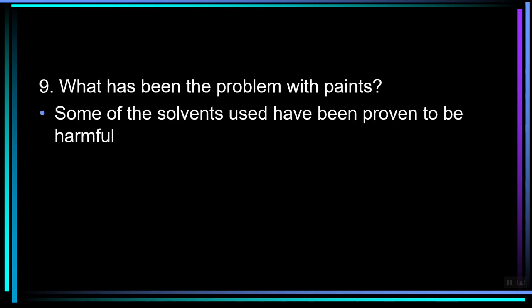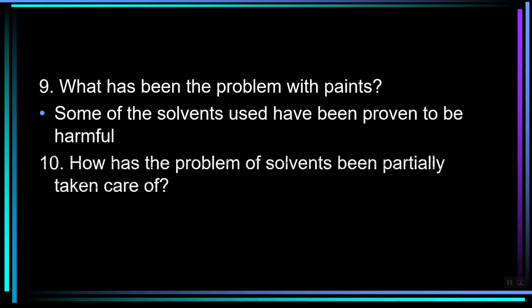What has been the problem with paints over the years? Some of the solvents that we used proved to be harmful. That's why you will see professional painters that do this all day long wearing a mask. Because for those of us who may paint once a year, once every 2 years or whatever, that's okay. But if you're doing it every day, those solvents can be harmful. How is the problem with solvents been partially taken care of? By powder coatings. Now, we can't do this with the walls of a school, but with bumpers, with bicycle frames, with a lot of what you deal with, we can.